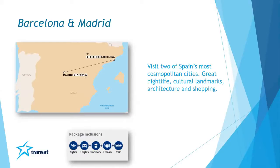Barcelona and Madrid is a city package which allows clients to visit two of Spain's most cosmopolitan cities. The combination of these two cities offers great nightlife, cultural landmarks, architecture, and shopping. This package includes 8 nights, meals, flights, transfer, and train.